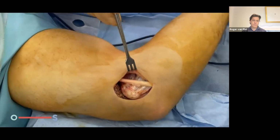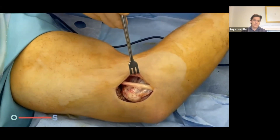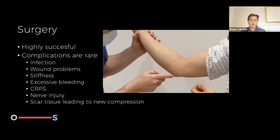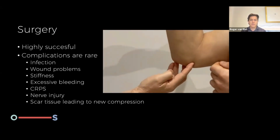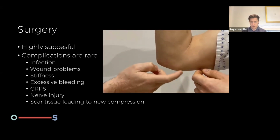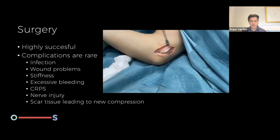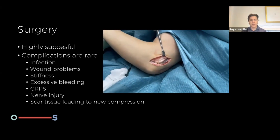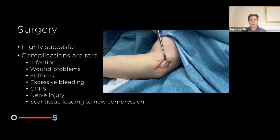One of the bigger complications that we see here, when you start cutting into a muscle, it really bleeds. Even though we use our coagulation to cut through the muscle, it still bleeds, and you have to tell the patient this is a big potential complication.